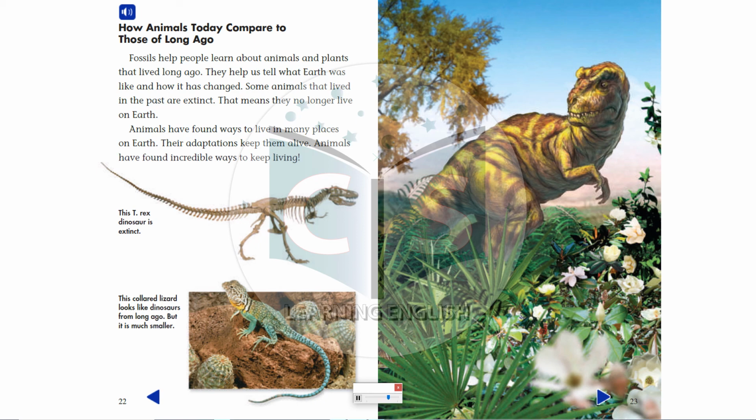Animals have found ways to live in many places on Earth. Their adaptations keep them alive. Animals have found incredible ways to keep living.